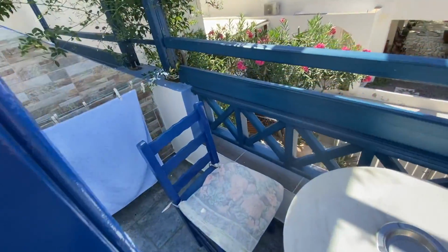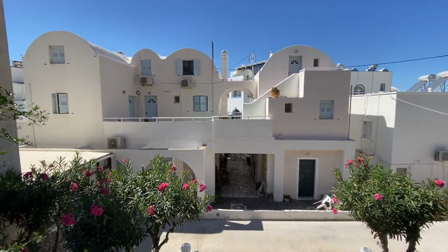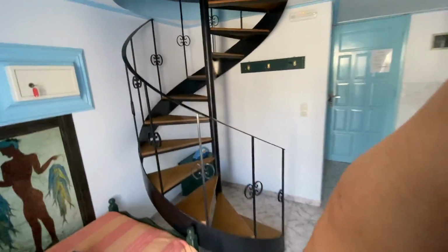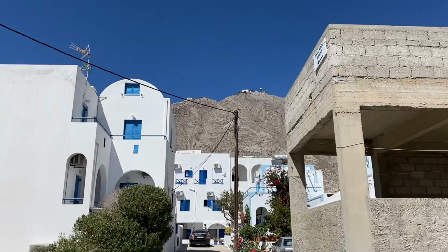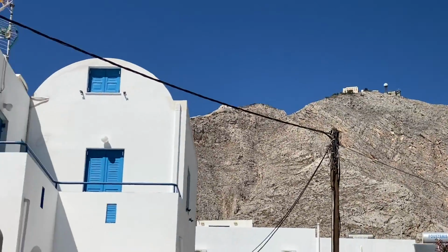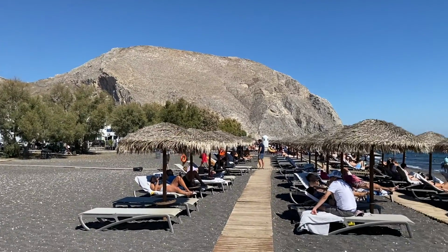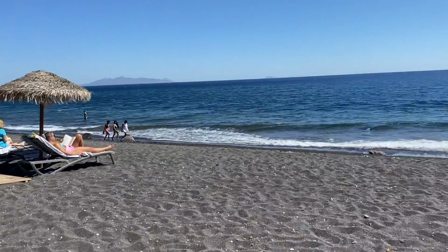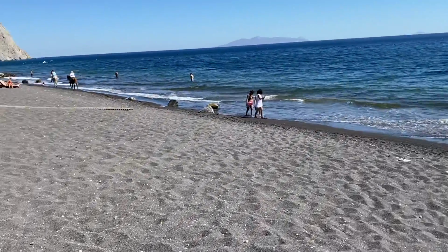We have a beautiful little balcony. There's our view of the pool and some other apartments. And then you go upstairs into TV, into beds. Did I see that mountain I was talking about? Look, there's houses way on the top. I'm pretty sure you can't drive up there either. Welcome to Black Sand Beach.